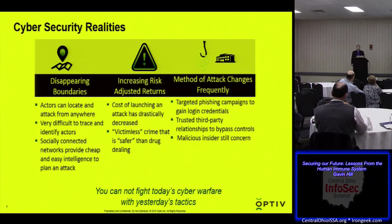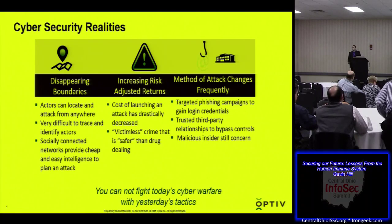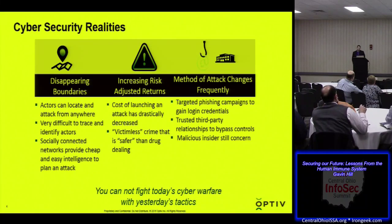So from an information security perspective, what we've realized is, like you guys have heard from many of the presentations, our boundaries itself are actually disappearing. More and more corporations are going towards a cloud computing environment. Infrastructure as a service, platform as a service, software as a service. And why are they doing that? Well, they're getting better service out of those providers than they are from the IT function. But what does that do to us as an information security team?